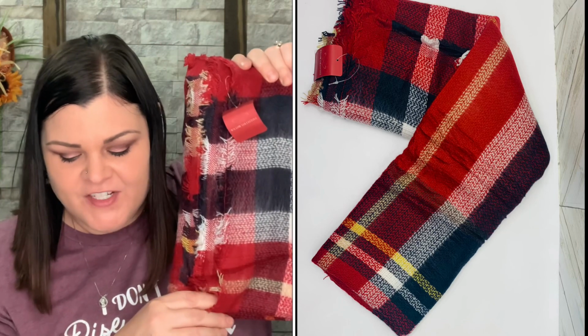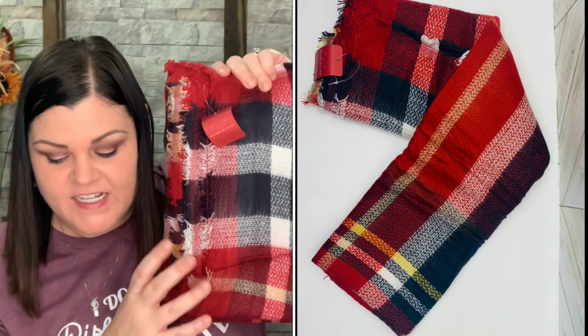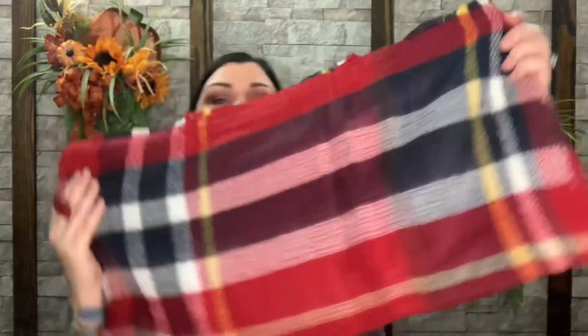It's 55 inches by 55 inches and it's a woven fabric. And oh my gosh, it feels super, super soft. I don't want to open up the whole thing. You can get the gist of it right there. It's the plaid. It has a lot of colors. So you have tan, black, white, yellow, and red. But that is very, very pretty.